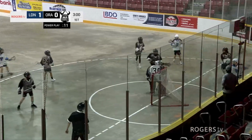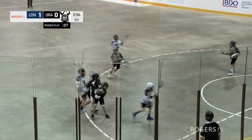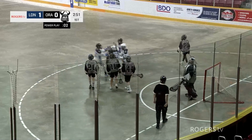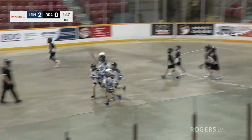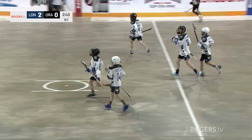Coulthard. Coulthard makes a spin, Coulthard fires, score! Henry Coulthard. I'm not sure if that's a shorty, but it's darn close as London makes it a 2-0 lead.